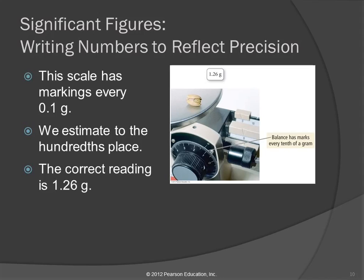Let's look at another example. Here's another scale. So the markings on this one, here's 1 gram and 2 grams. And in between 1 and 2 grams are tenths. So each of those lines is 0.1 gram. So when we look at this, it's just too small for me to be able to look at. So this is 1.2 something, right? Do you see that? It's between 1.2 and 1.3.